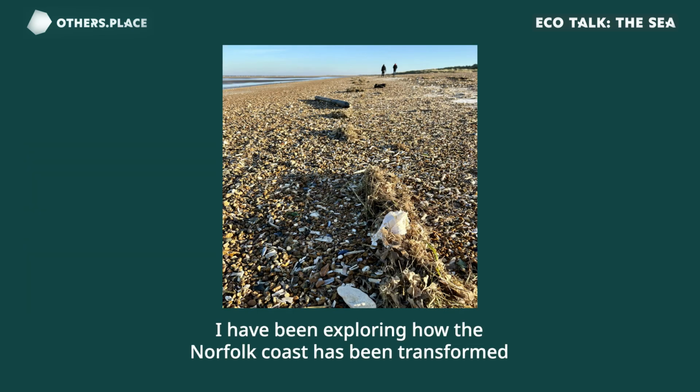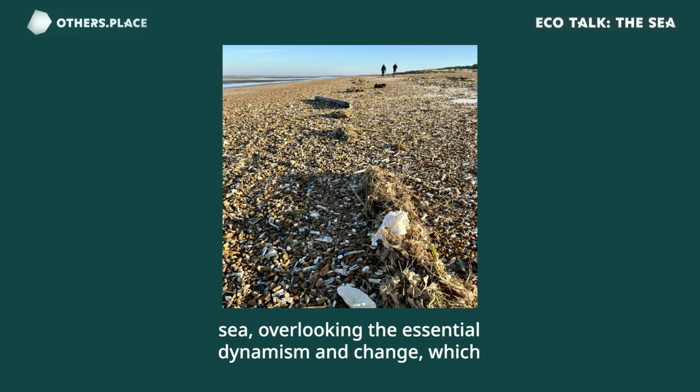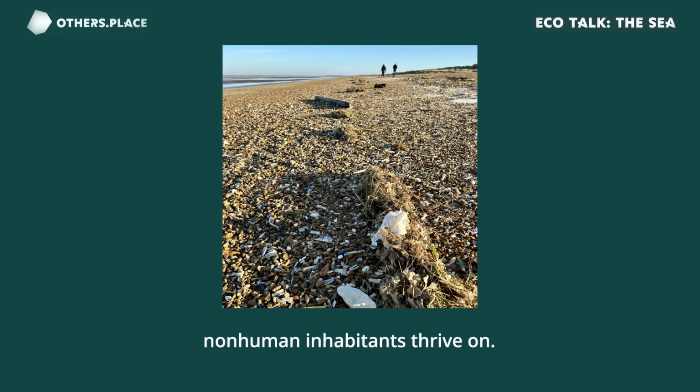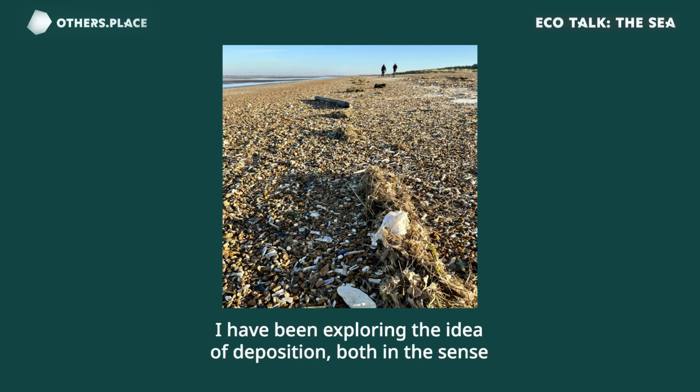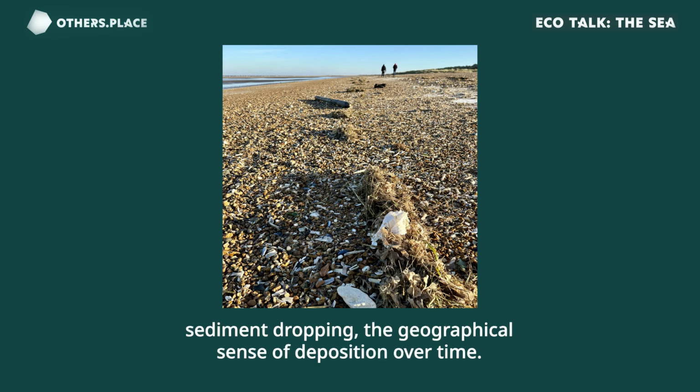I've been exploring how the Norfolk coast has been transformed by coastal management strategies focused on control of the sea, overlooking the essential dynamism and change which non-human inhabitants thrive on. I've been exploring the idea of deposition, both in the sense of bearing witness to what's happening, but also in the fact of sediment dropping, a geographical sense of deposition over time.